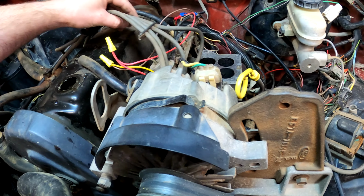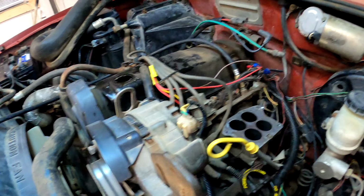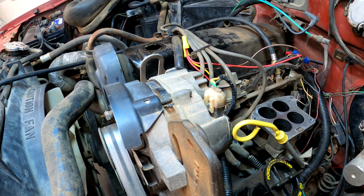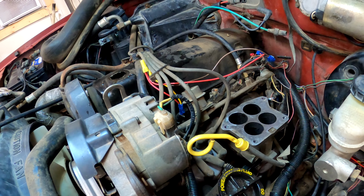Well, on to the wiring. I'm gonna go ahead and rip all these spark plugs off too. I've got a cap, rotor, plugs and wires coming for it, a new fuel pump, a new fuel tank, a new fuel filter. I'm gonna get this stuff out of the way and I'll catch back up with you in a moment.